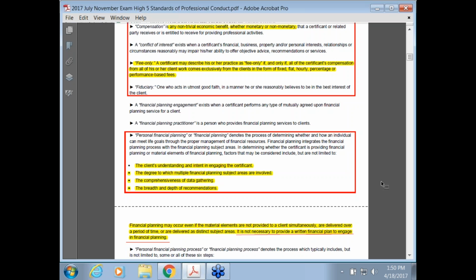The second area is the degree to which multiple subject areas are involved. This is not a requirement. There can be a financial planning engagement in only one area. But as you read the narrative, the more areas the planner is engaging the client on, the more likely you've got a financial planning engagement. Going hand in hand with that is the comprehensiveness of data gathering. What are they telling us in the question has been gathered, by the volume of information within a singular area or information from multiple areas, and that will then lead to the breadth and depth of recommendations. What are we doing here for the client? So that's just a quick list when you're being asked to decide whether there's a financial planning engagement.